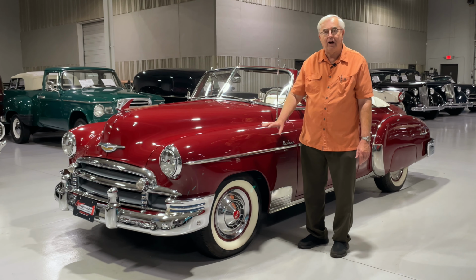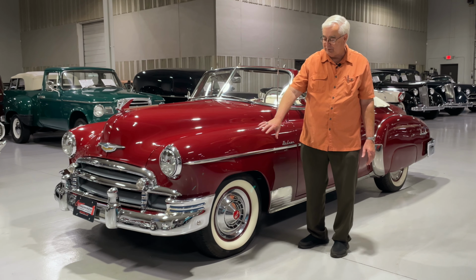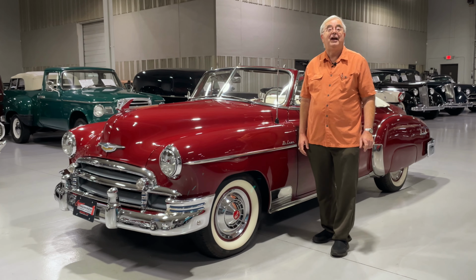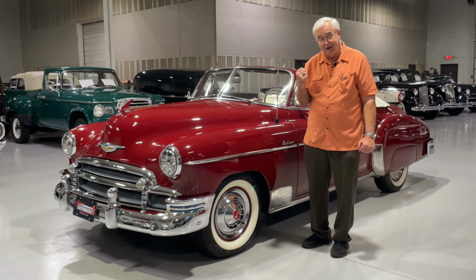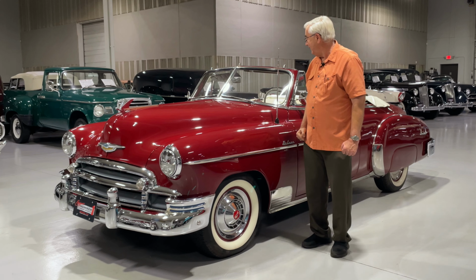But beautiful Oxford Maroon paint on this car. Chrome work is just absolutely beautiful. I love the accessory bumper guardette. And the rear one has the big one that goes across. And here's something that they did. This is a three-speed manual on the tree, of course. Everyone knows that the shifter is first, second, third, and then back to reverse over this way.